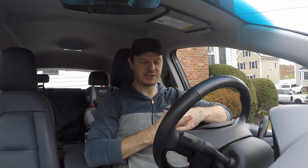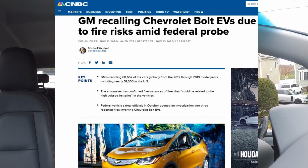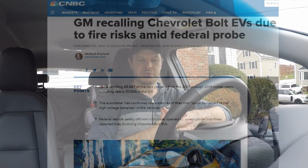And what we know now from the recall announcement from GM is that there are 5 separate cases that are being investigated by NHTSA, and out of an abundance of caution, now that GM has done its preliminary investigations, they are recalling just shy of 69,000 Bolt EVs around the world. Around 51,000 of those are US models, so the bulk are in the United States. Worth stressing, they haven't finished the investigation yet. This is just some of the things they have found from the initial preliminary investigations.